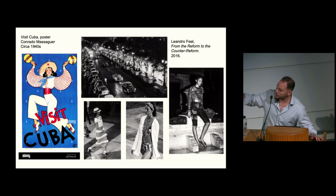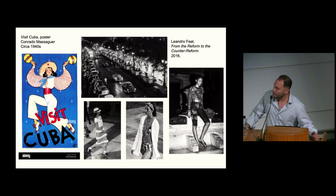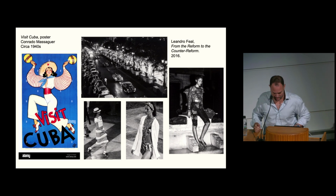There is a poster from the 30s and 40s by Massaguer, one of the most important designers, that invites American tourists to come to Cuba. And again, the era of this free flow between both nations was activated.